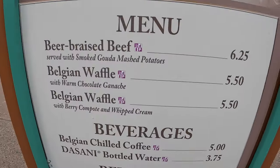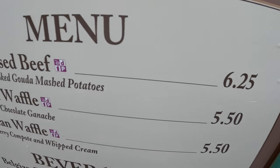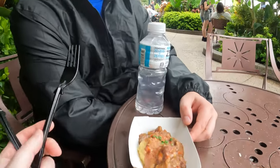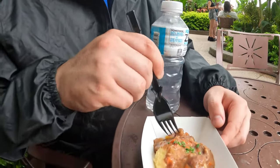So we've made it to Belgium, that's the menu. And me and Matt are going to have the beer-braised beef served with smoked gouda mashed potatoes for $6.25. Okay, we had this last year, and it looks like a lot smaller portion. Yeah, I'm sure I remember it being a lot bigger. More than that last year. Yeah. It might be cheaper this time though. Maybe we paid a little bit more. Yeah, I can't remember. I'm not sure. Right, let's try some beef.